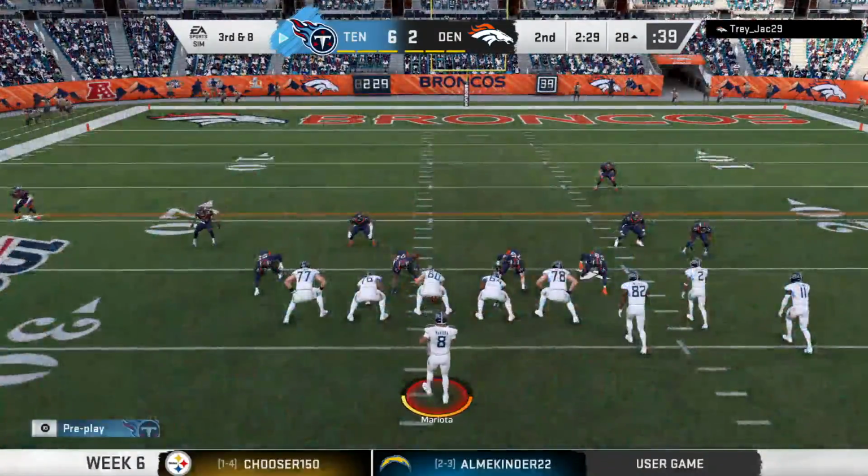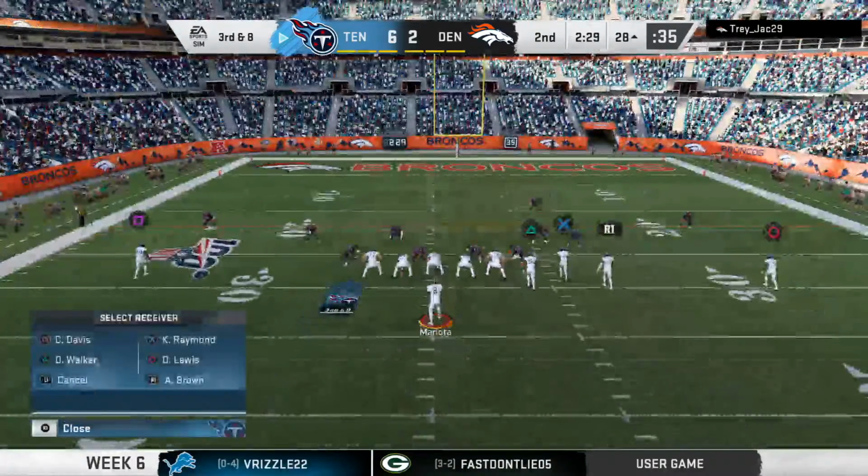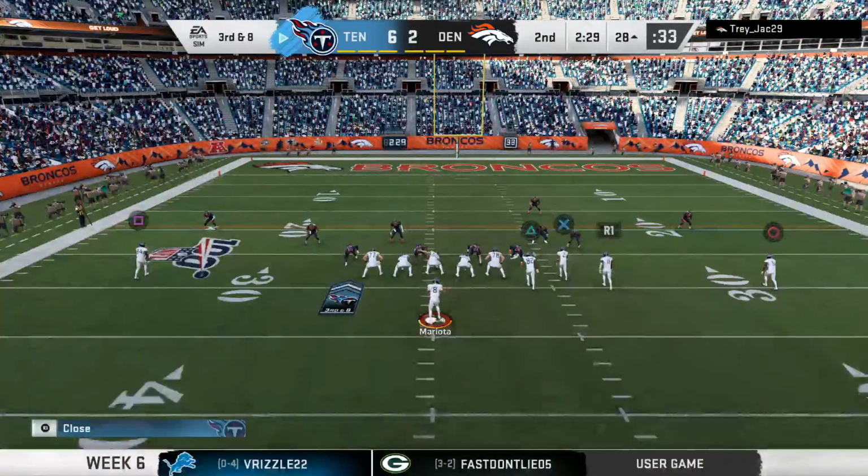The Titans on 3rd down. They've hit 2 for 4 thus far. This is 3rd and 8. We got to step it up.